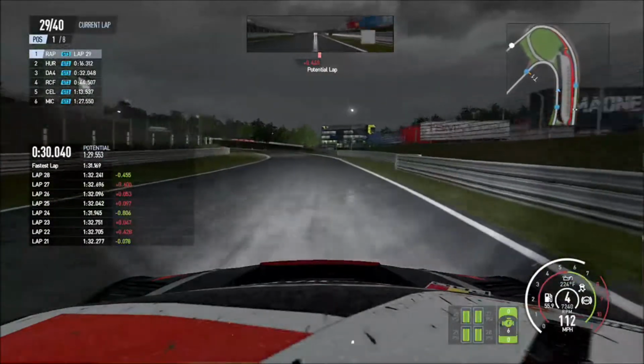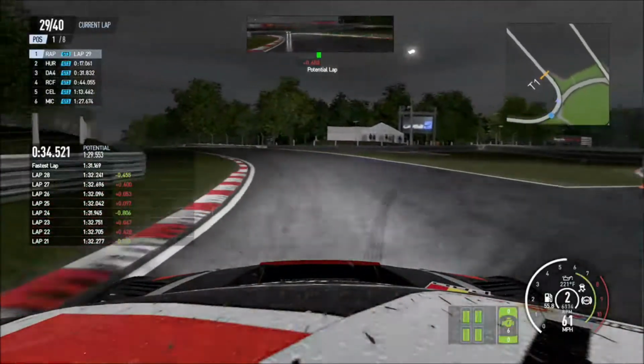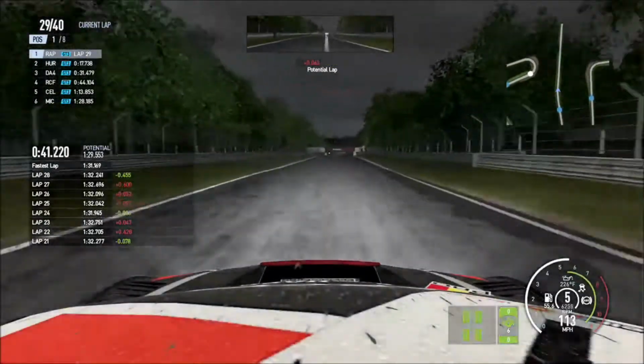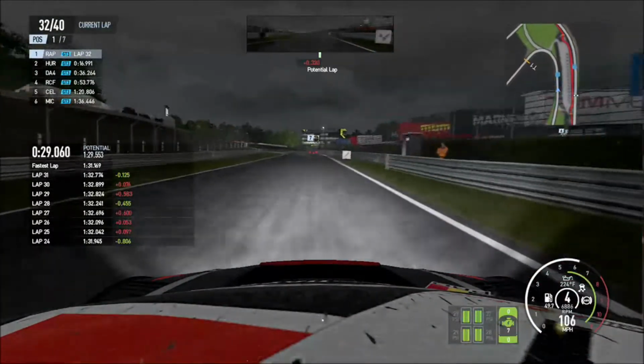So things, once again, as I said, it was hooking up nicely for me. Things were going my way, and all season we've kind of had no luck. I mean, it's about time I had some luck. It's been a long time since I've actually won a decent amount of races in leagues, and by lap 32 again it's looking very good.